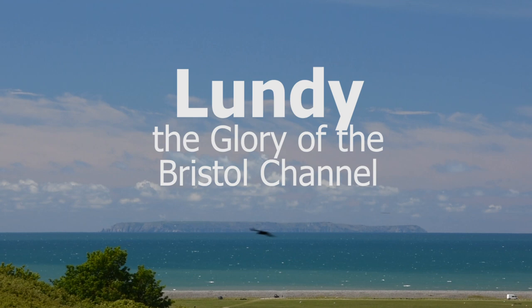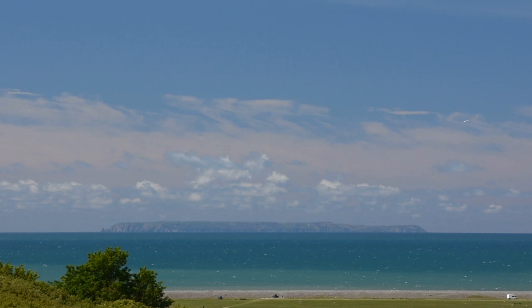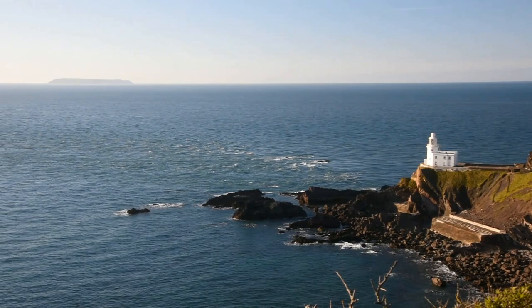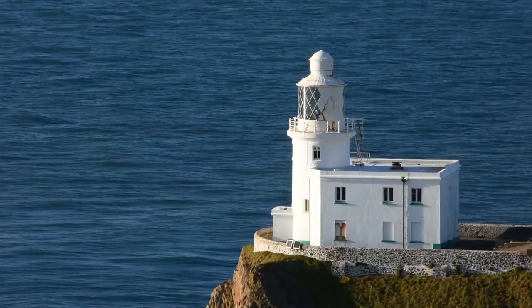Lots of people look out at the horizon and see Lundy and wonder whether it's worth going there. Well, I want to show you that it is and why. Lundy is 10 miles out into the Bristol Channel from Hartland Point, but to get there, we'll be travelling today from Bideford.